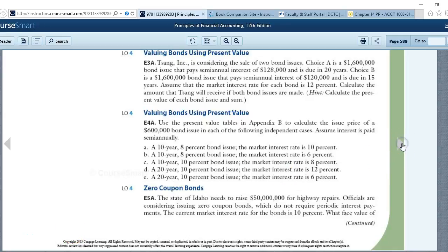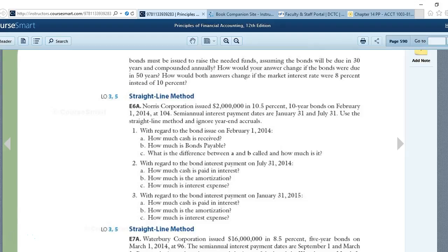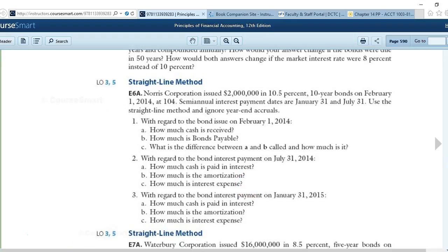So E6A says, Norris Corporation issued $2 million in 10.5% 10-year bonds on February 1st, 2014. So that's the face value. The face amount, $2 million, 10.5% 10-year bonds, February 1st at 104.